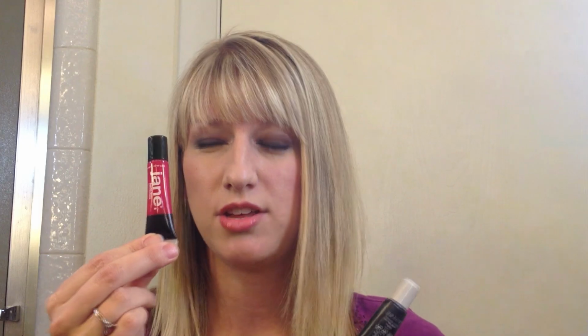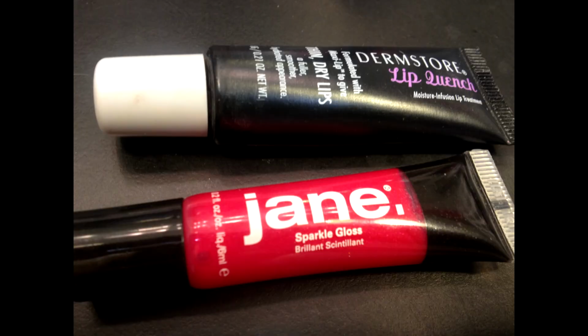Okay, so lip products. I've got two tube lip glosses here. One's Jane, and this is just a sparkle gloss, and this is the Derm Store Lip Quench. And I haven't really used this a ton. I've maybe worn it once or twice. It's okay. And this Derm Store Lip Quench I really like. It's really moisturizing, and I would probably repurchase this, depending on the price.